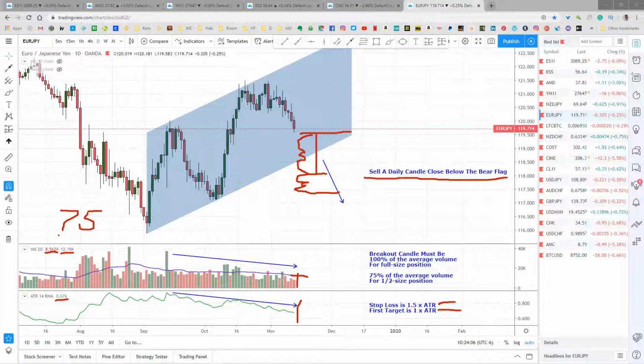If after entering the trade we get a candle that closes back inside the bear flag, we'll take our loss right then and not wait for it to hit the stop loss. Our intention is that a breakout from these patterns should be explosive and hit our target fairly quickly. If the momentum goes away, we want to shut the trade down without taking a full stop if possible.